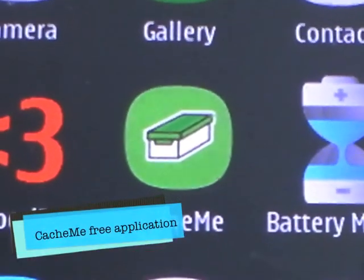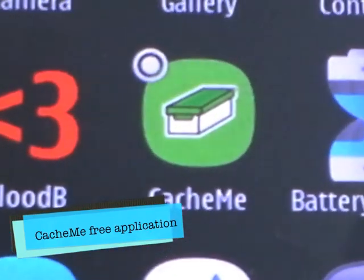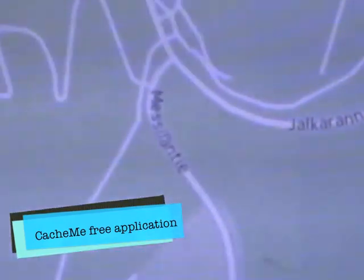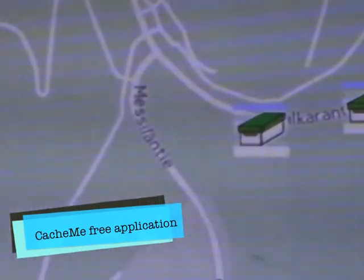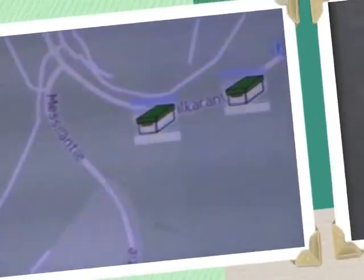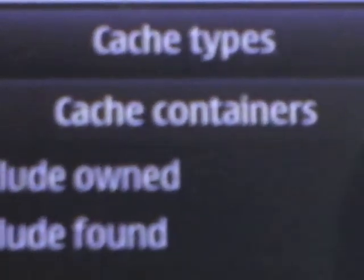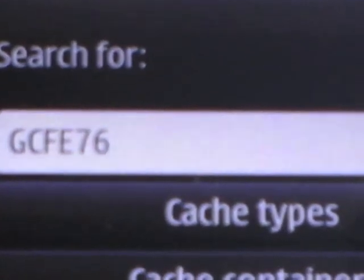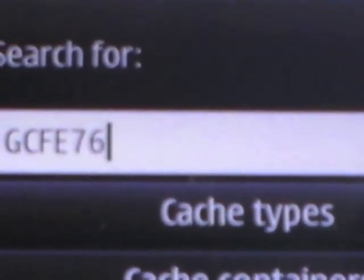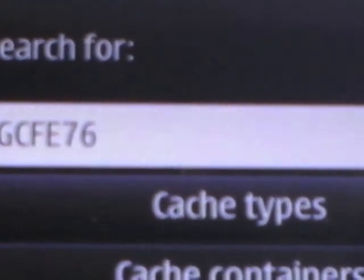So on my phone I have this program called Cache Me. If I start it up, it shows me the caches around about the area where I am. There is something called Tools, and I can do a search there. And you can put in the cache type there that you're looking for. I'll just check what it is over on the computer, then enter it in here. Well, let's see what that one is.